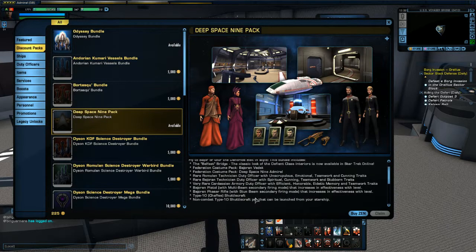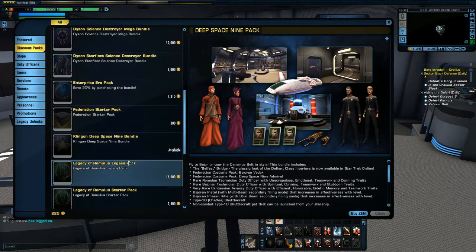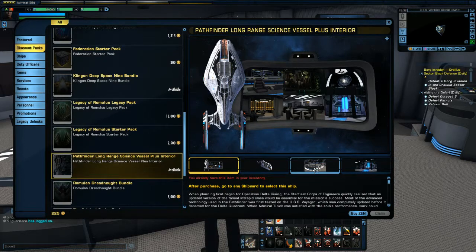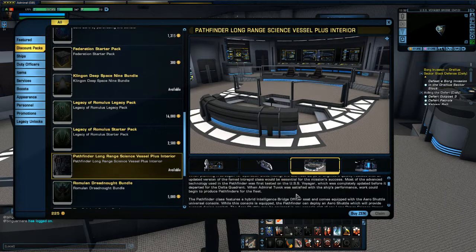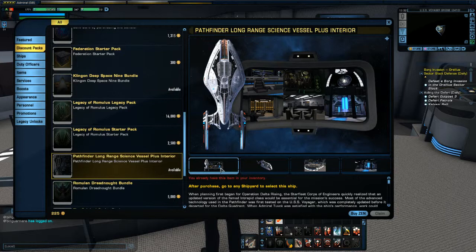Look at all this. And then you go down to the Pathfinder bundle. It's okay. You get the ship and two different interiors. And let's not kid ourselves. Okay, you're getting two interiors, but really, which one are you all going to use? You're going to use the Voyager interior.